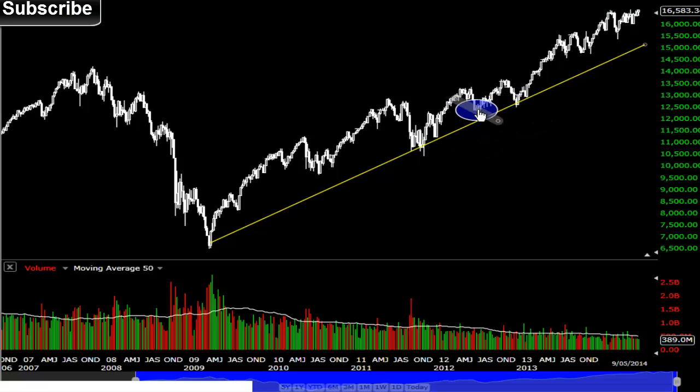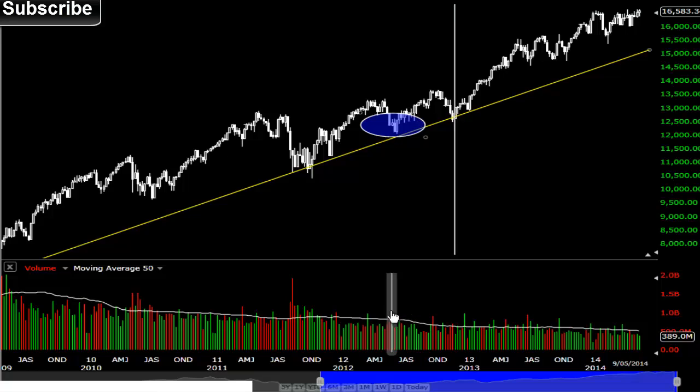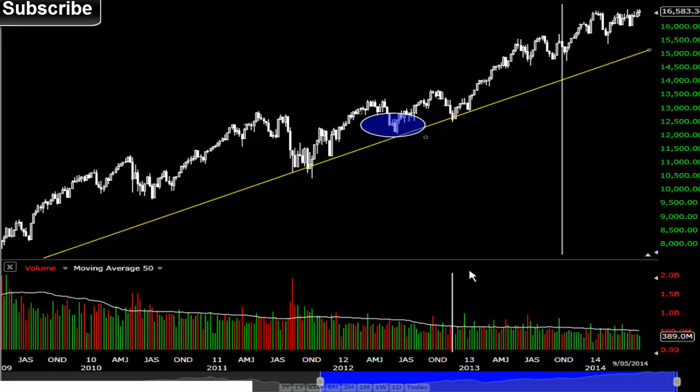Like this period through here, let me just do a vertical line. That period through there, that period through there, and that period through there, we should at least see some volume spikes, you know what I'm saying? Because this is where the market pulls back and then picks back up again, and then pulls back and picks back up again. Now, yes, we're looking at a weekly chart, but I'm looking at the bigger picture here, okay? So we're not getting any decent spikes.